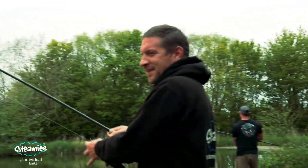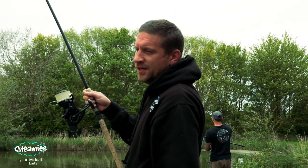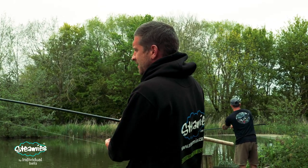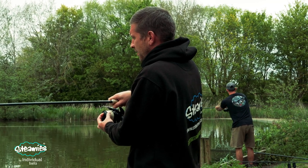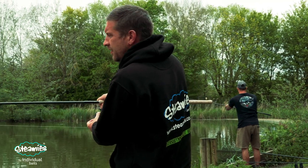Problem is here at Christene, because it's not a deep lake, the deepest part of Christene is 4 foot. So they can't go down, hence why you get these massive battles with them. Like I say, the average depth out in front of this swim is about 2.5 foot, 3 foot max.